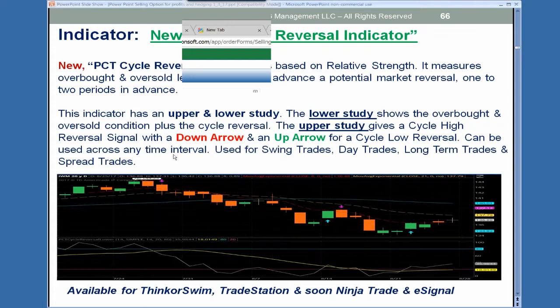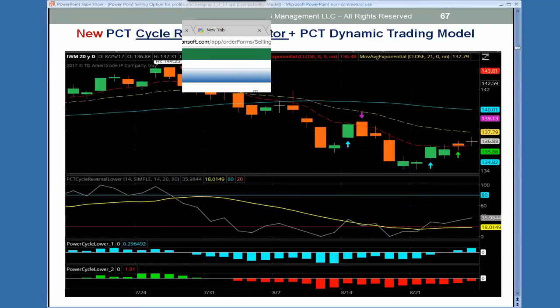I like to use it for a 5-minute time frame, 4 hour, 1 hour, daily, and even weekly. It's great to use for your swing trades, day trades, longer term trades, and also for spread trades. So a really great indicator. After you buy it here today, just tell us which platform, or you can have both. If you have Thinkorswim and TradeStation, just tell us you'd like it for both. Here you can see what you're going to get. Here's the actual signal, and then you get this arrow, so it's very visual. And in the course, you'll also learn how to use this indicator for these types of credit spreads. That's part of the course.